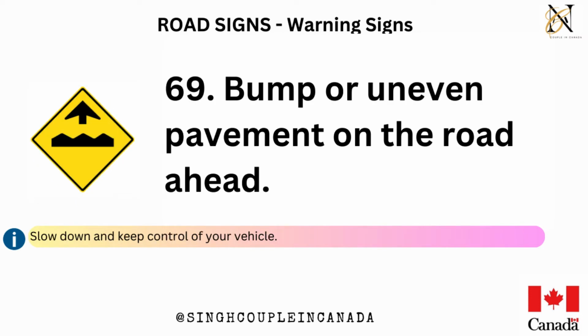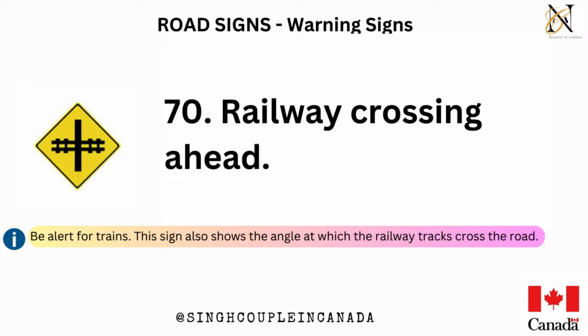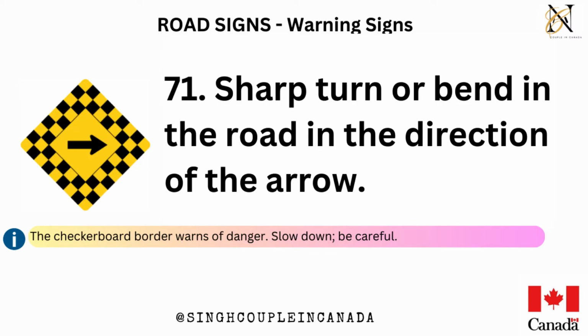Bump or uneven pavement on the road ahead. Slow down and keep control of your vehicle. Railway crossing ahead. Be alert for trains. This sign also shows the angle at which the railway tracks cross the road. Sharp turn or bend in the road in the direction of the arrow. The checkerboard border warns of danger.